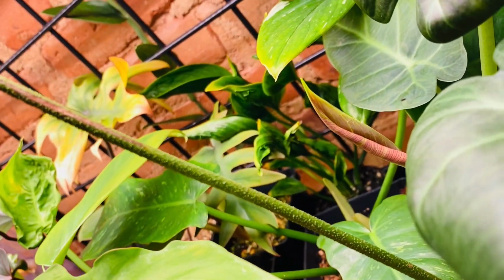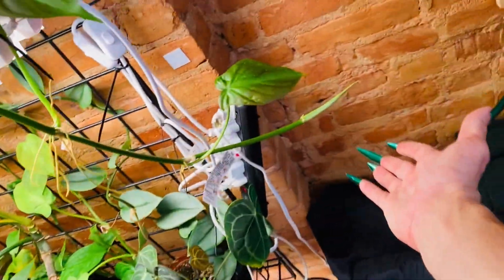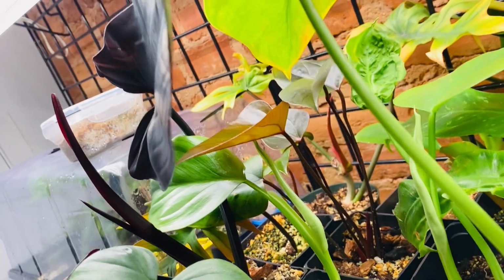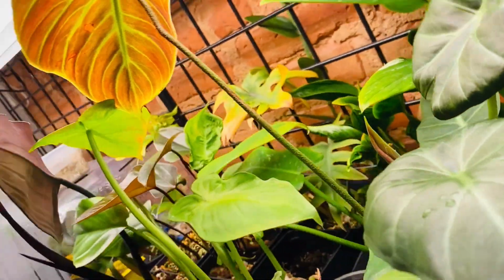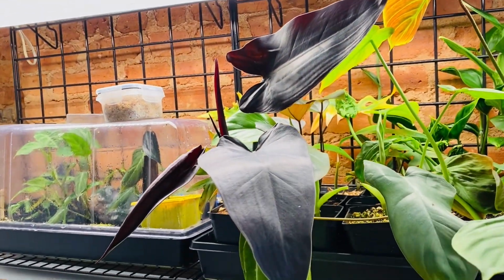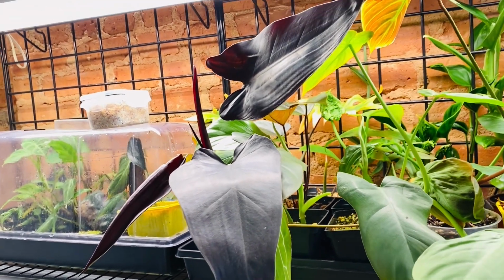I have Epipremnum Shangri-La in the back. I had this really long Philodendron Camposportoanum growing, doing her thing. I can't wait to get her up on a pole. More Anthurium Moodianum. I have Philodendron Bipinnifolium growing up here. I have some Myoi growing in the back. And right here, I have the top heading to my Philodendron Majesty, which is gorgeous. I'm in love with her.